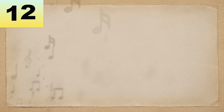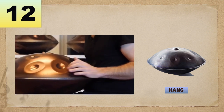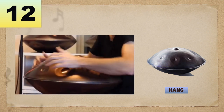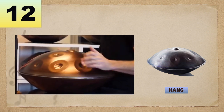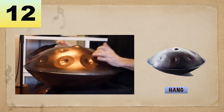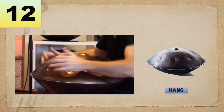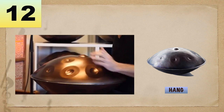Number 12. Hang, also known as a handpan, is an idiophone musical instrument. It was constructed from two half shells of deep-drawn, nitrided steel sheet glued together at the rim, leaving the inside hollow and creating the shape of a convex lens. The top side, which is called ding, has a center note hammered into it, and also 7 or 8 tone fields hammered around the center.